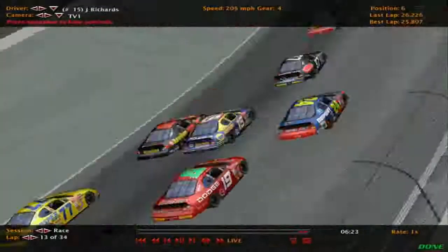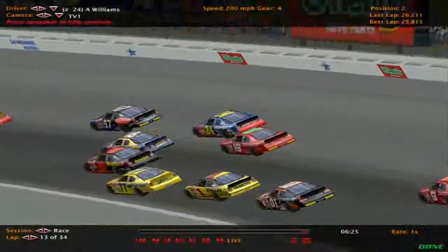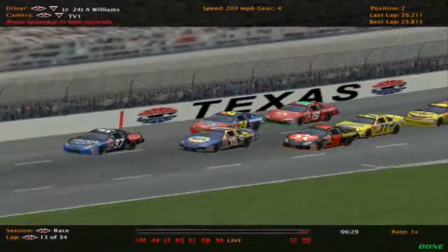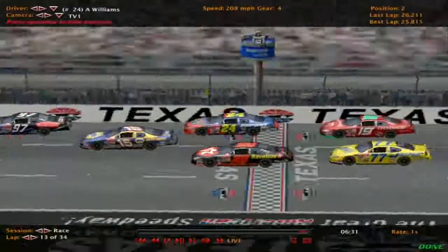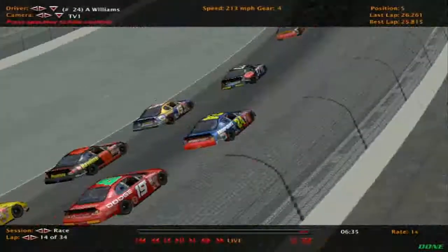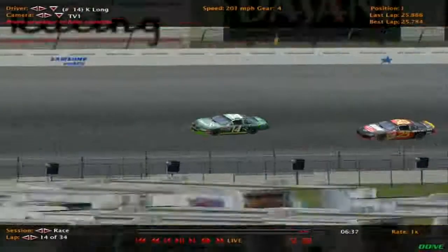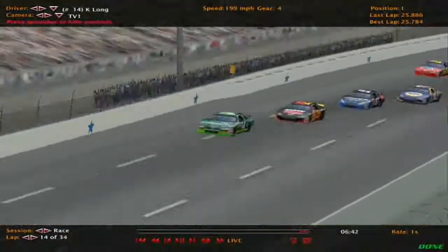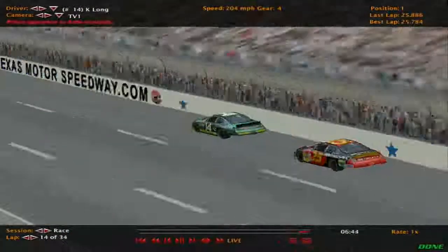Oh, and Aaron Williams lost it. He got knocked out of the groove. They're 4 wide almost. Look out. Aaron Williams went from the lead, now he's back to about 5th place. Maybe even further. He actually is in 5th place. He's kind of lucky, yes. Ken Long back to the lead. She cleared him. And now Matthew Rodriguez, in only his 2nd start in that 25 car, is going to try to challenge for the lead.